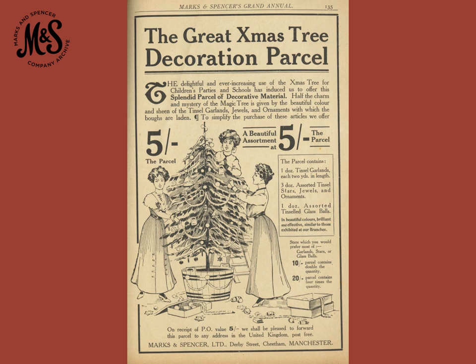You could also scale up the size of the decoration parcel that you received. So the smallest parcel was at 5 shillings, and then it was also available at 10 shillings and 20 shillings with double and quadruple the amount of quantity contained within it.